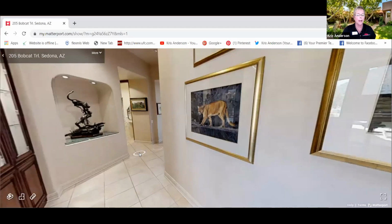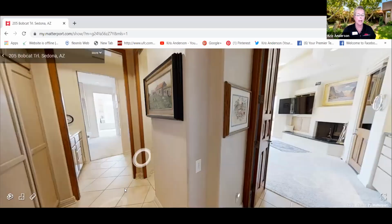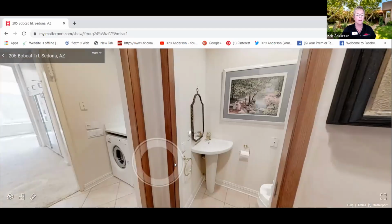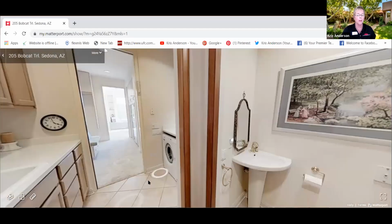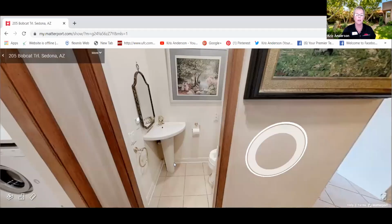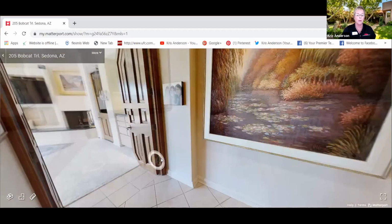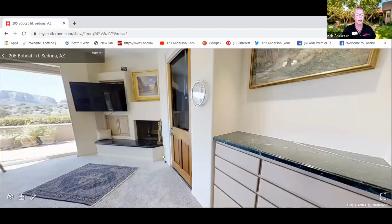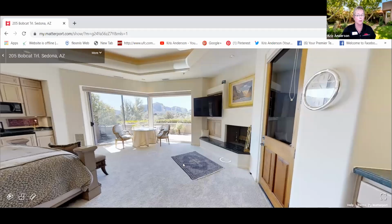Little nooks and everything that you could possibly need for your art collection. A half bath, ASKO washer and dryer and sink going into her closet, but I'm not going to lead you through the closet just yet because that is an outstanding closet if you collect clothes. Another fireplace, and now we are in the master.